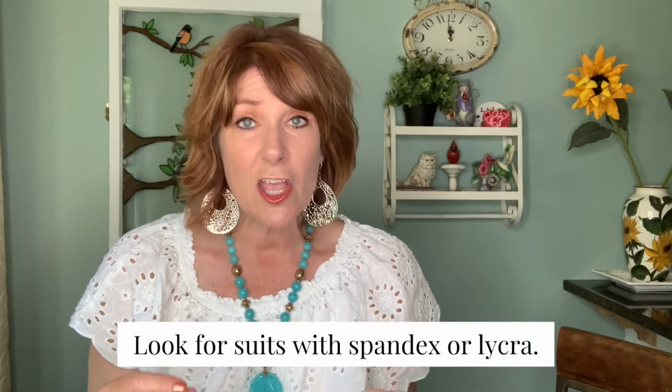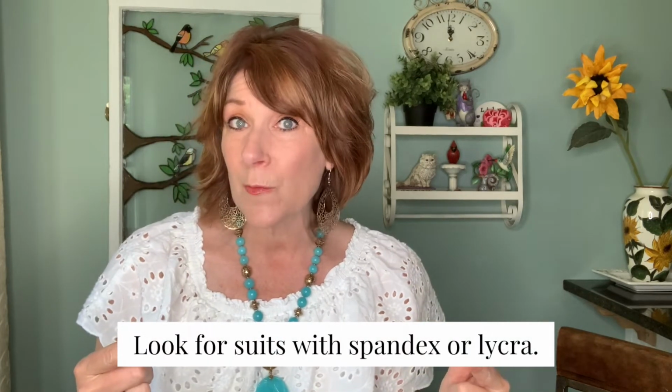If you gain weight in your belly, then you want to get a bathing suit that has some spandex or lycra in it. You might want to pay a little more for your bathing suit because the more you pay for it, typically the better constructed it is. Also, this is where the pattern comes in seriously, because if you find a suit in the pattern and with the spandex, it's really gonna camouflage your tummy area.